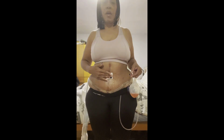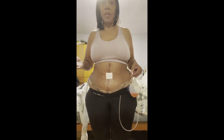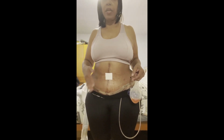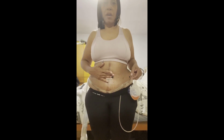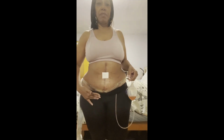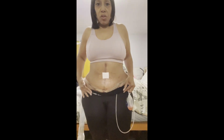My belly button, I still have that being treated. I haven't seen a belly button in I don't know how many years. I didn't even know what my belly button looked like. So right now it's ugly because there's a lot of still bloody looking stuff on the inside. I clean it out daily and then I bandage it up. But yeah, this is it. This is the scar. And as I said, I'm going to let you follow my journey.